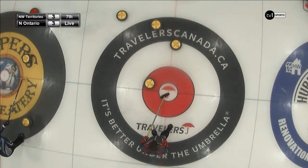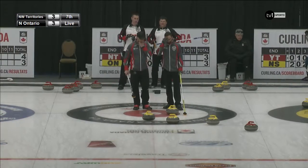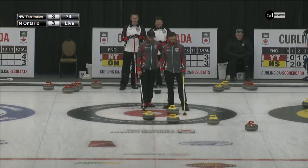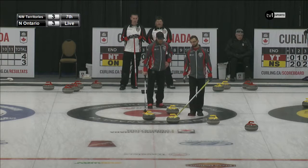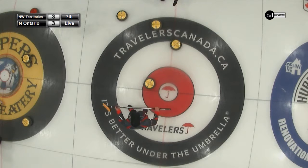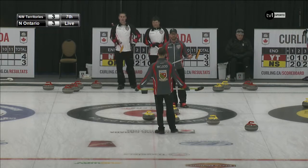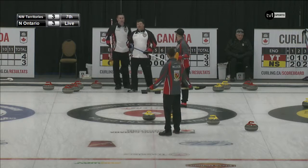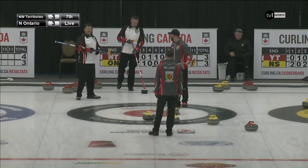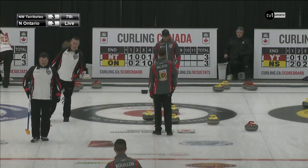Now McLeod's got some eliminating to do here. He has a dilemma. If he plays the double on the center line, he probably won't stick around. And if he plays the double on the high Yellowstone, he could jam, and it will still leave Ontario as shot stone. So. Second timeout. Yeah. So Northwest Territories is using the second of their timeouts. 90-second timeout.